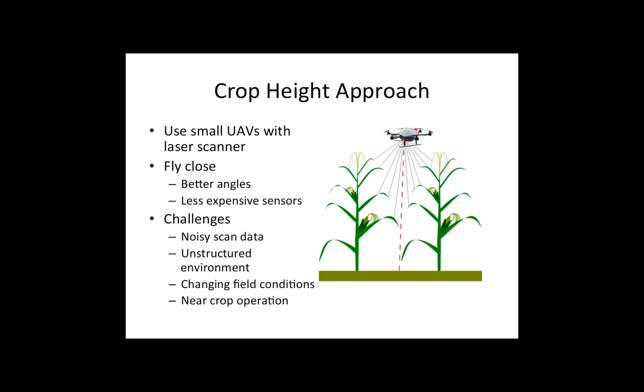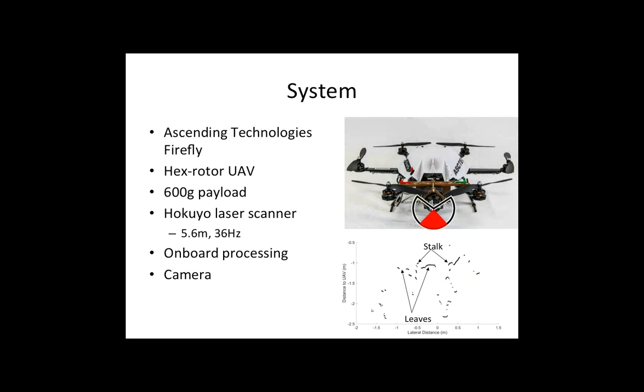And we need to make sure that we can actively control it, because it's really hard to go out and fly really close to the tops of these crops. You basically can't do it manually for more than maybe a few tens of meters before you crash into it. So just a few more details on the system.